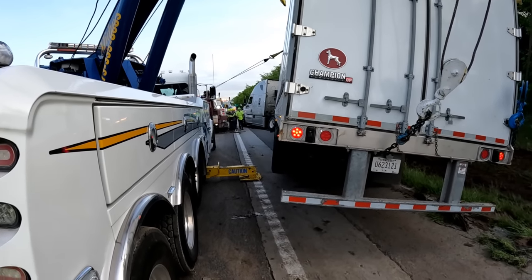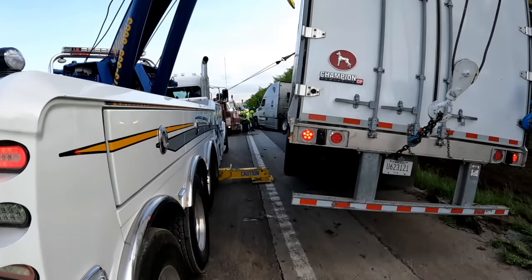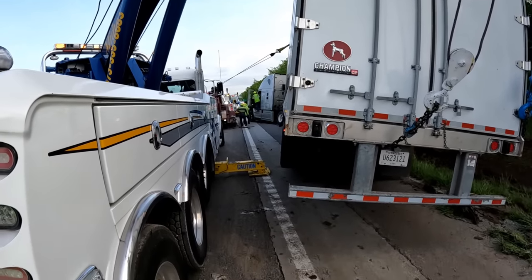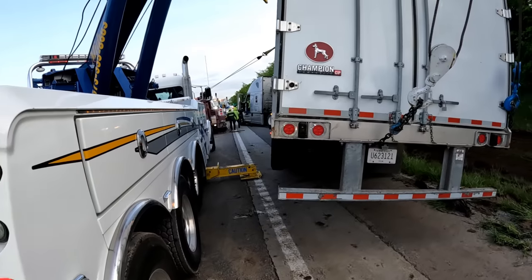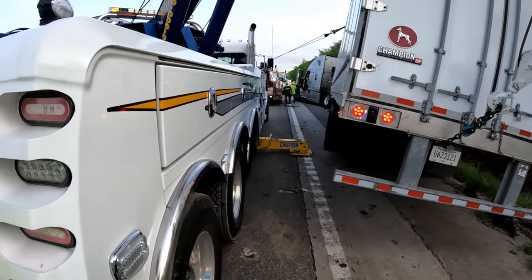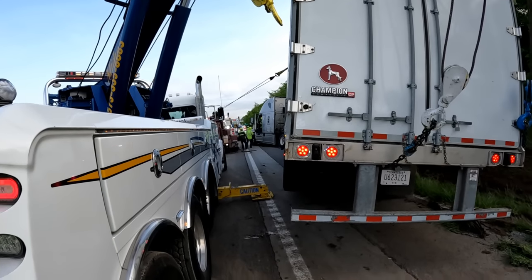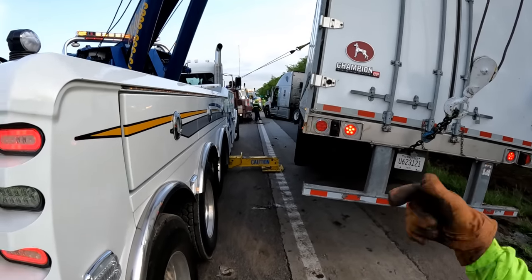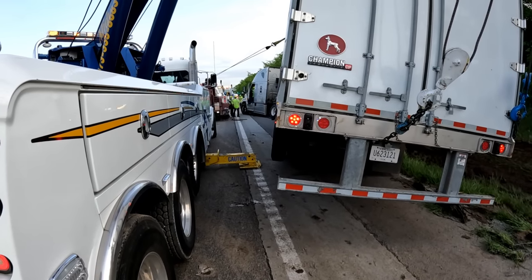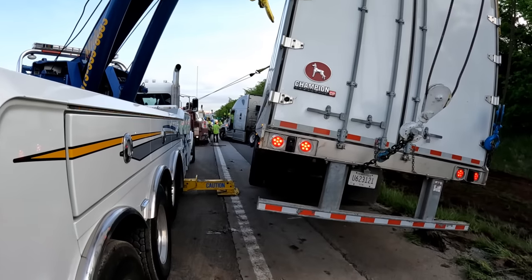All right, Kenny, go ahead. Yeah, let's release the brakes and slow forward. Slow forward. Tom. Have Tom cut those wheels hard left. Get those drives up on there. Whoa, whoa, whoa, whoa, whoa, whoa.